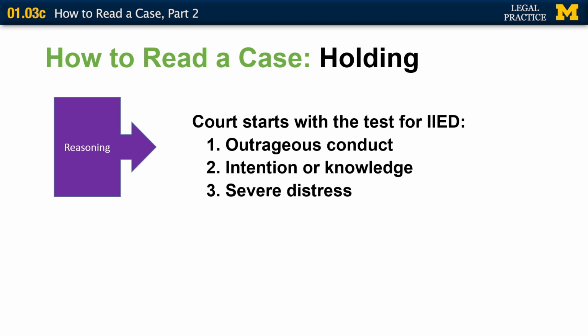Okay. So what's the court's reasoning? How does the court work its way through the test for IID and specifically for outrageous conduct? After giving you that three-element test, the court pretty quickly tells you that it's only concerned with whether the facts alleged could be deemed outrageous by a jury.